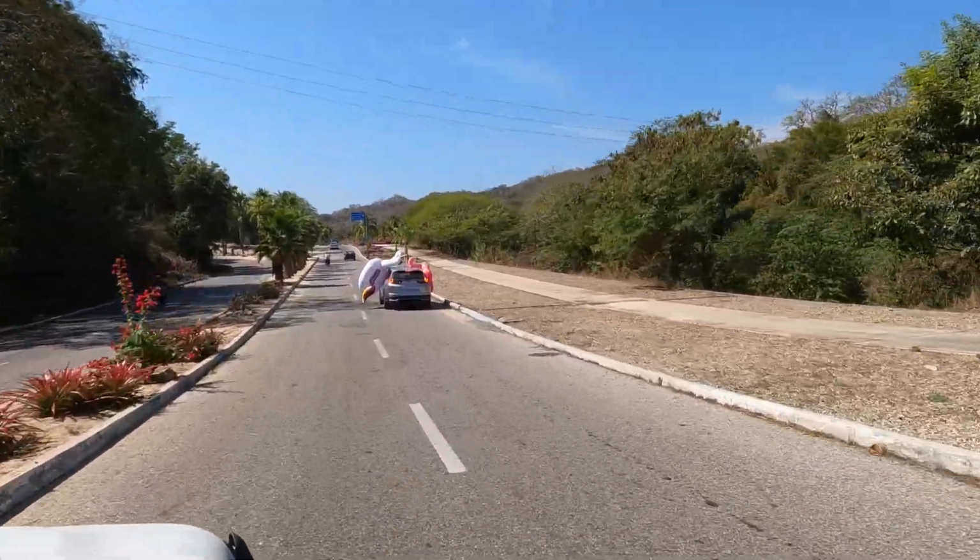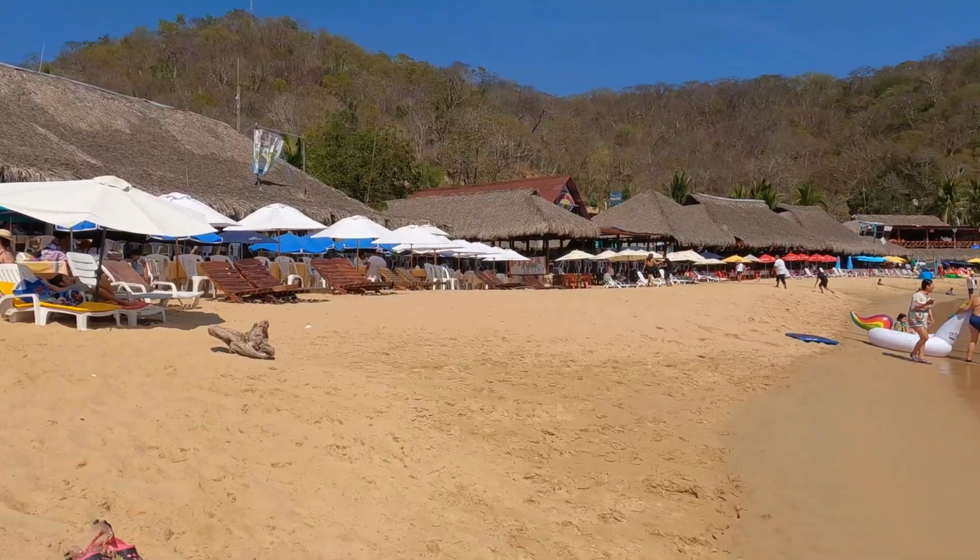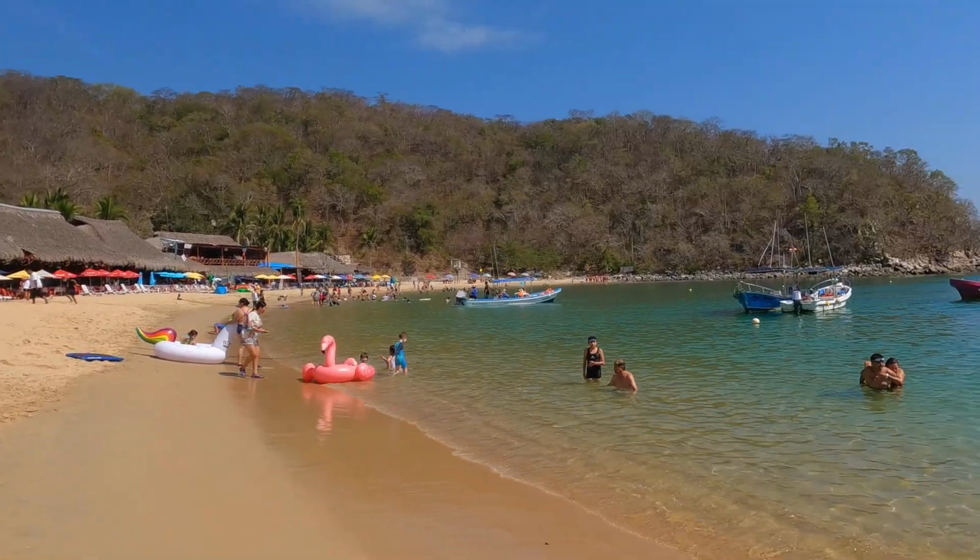We saw this in our 12-minute drive to Playa Maguey. Thankfully, both the unicorn and the flamingo made it safely to their natural habitat.